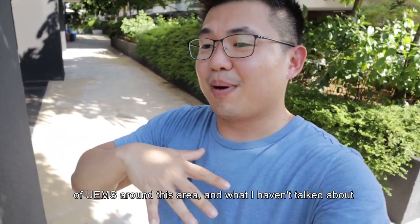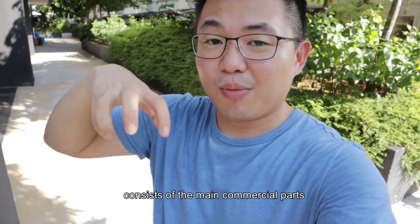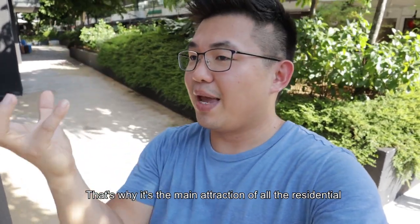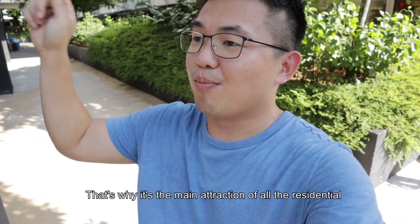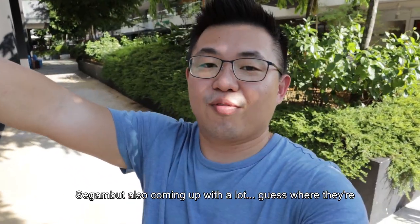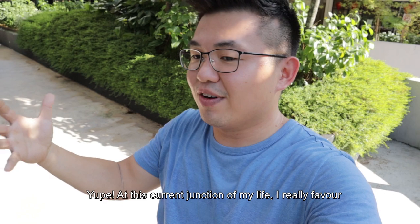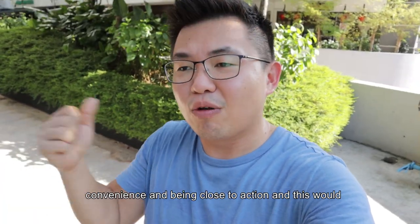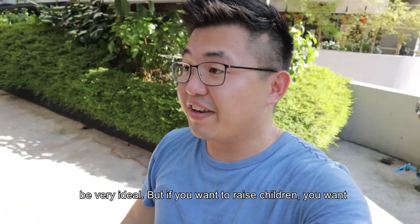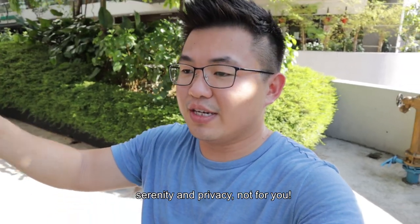And what I have not talked about is the opportunity of this area, because this is the commercial part, which is why it's the main attraction for all the residential components around. You still have the park lah, Gambut also coming out a lot. Guess where they go for dinner and hang out. Yep, at this current junction of my life, I really favor convenience, I really favor being close to action, and this would be very ideal. But if you want to raise a kid, and you want something more serene with privacy, it's not for you lo.